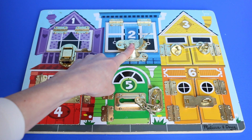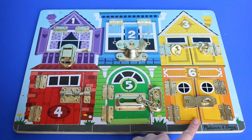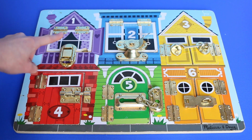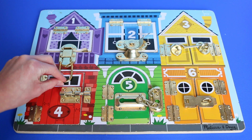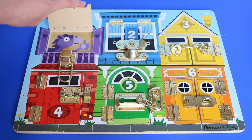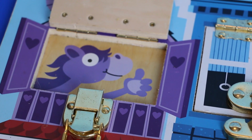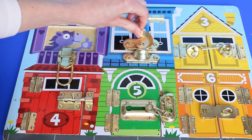1, 2, 3, 4, 5, 6. There are 6 doors. Let's open number 1. Number 1 is purple. Open. Open number 1. It's a horse. A purple horse.